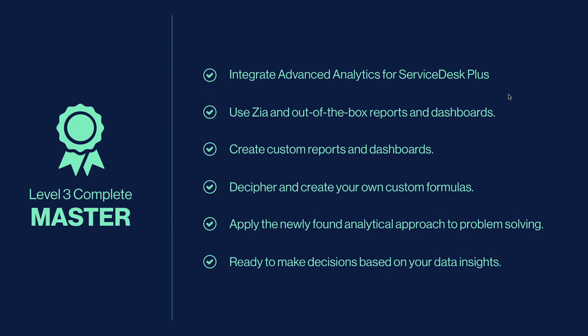Do remember that to improve, you need to get your hands dirty with the data. So either download the free trial of advanced analytics if you don't have it already and spend time understanding and playing around with your data.